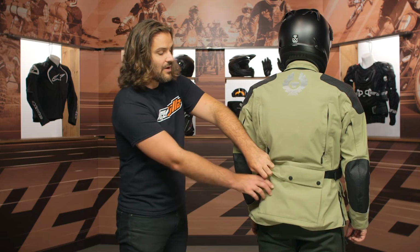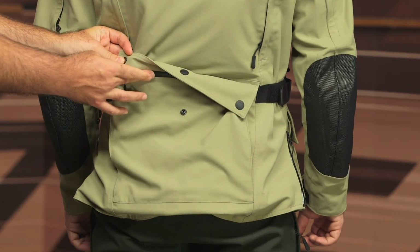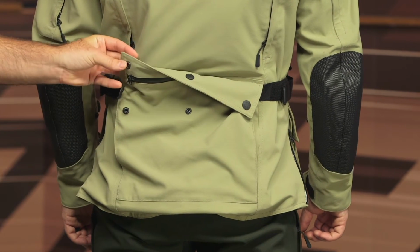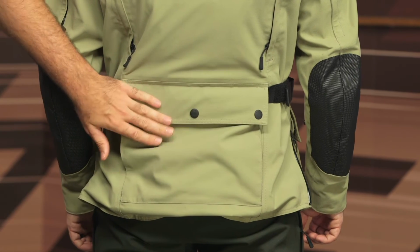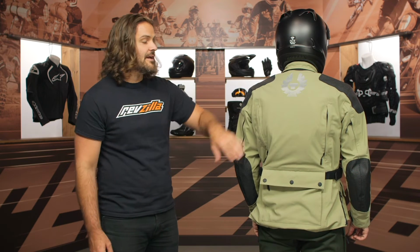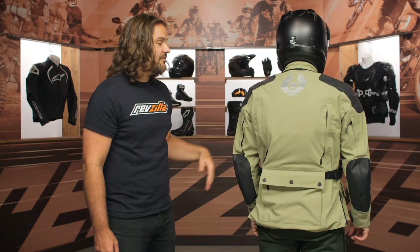And then you are going to have a rabbit pouch on the back of this. Now, this is going to be waterproof in its design as well, and if you are taking a longer trip where you're going to be in varying temperatures, this is a great place to just store that extra base layer in case temperatures begin to fall in the earlier or later part of the day. CE Level 2 back protector is included, like I said, so big thumbs up for Belstaff including that in the price.